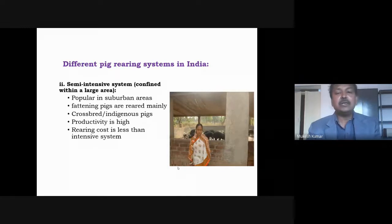The second system is the semi-intensive system. The semi-intensive system is popular in the semi-urban areas, of course, and most of the farmers now want to rear crossbred and pure breed pigs, and here the productivity is high. This system is also suitable for rural areas, because they have prepared sheds, but to reduce the cost of feed, from time to time, for 3 to 4 hours, they allow the pigs to go outside for consumption of grasses, forest byproducts, and agricultural waste, whatever it is.